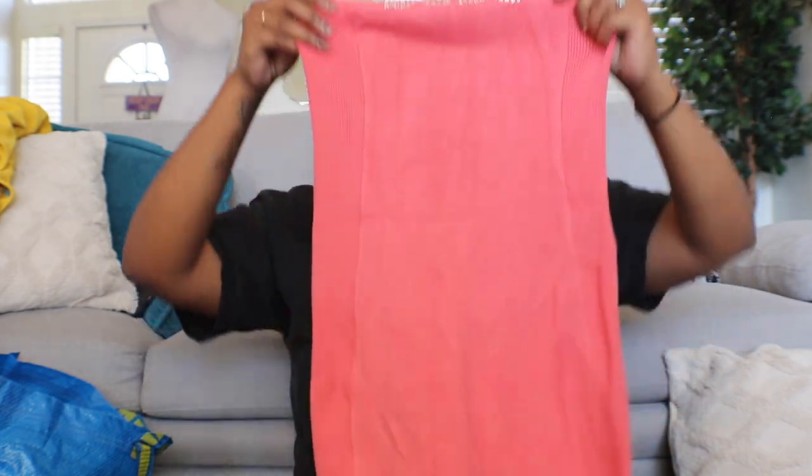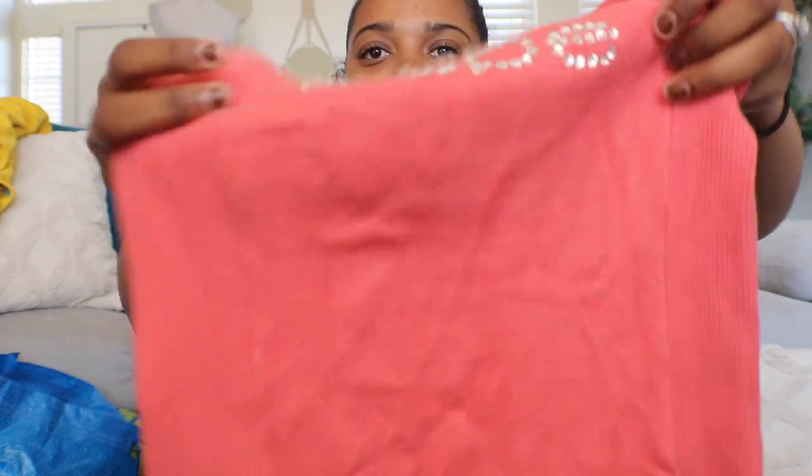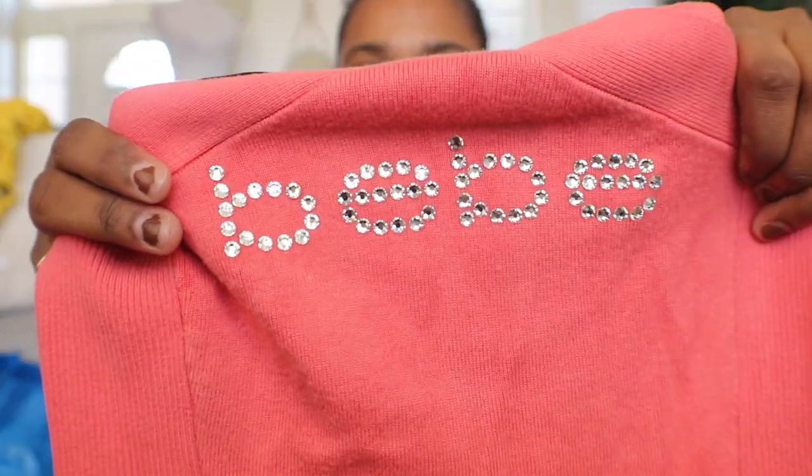This is okay. So I wasn't sure about getting this. This is just BB, but I thought it would go well on Depop because I do sell on Depop as well. So it's a knit BB sweater knit dress, body contact dress. I'm sure it's a mini dress. It might come down to mid thigh, but it's got BB and the jewels up here. So yeah, I thought that would be cute.